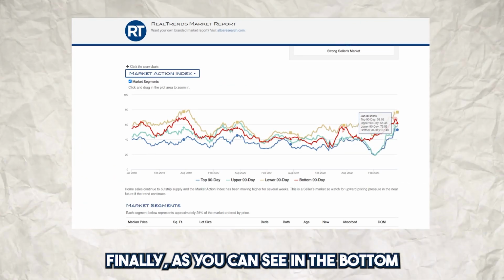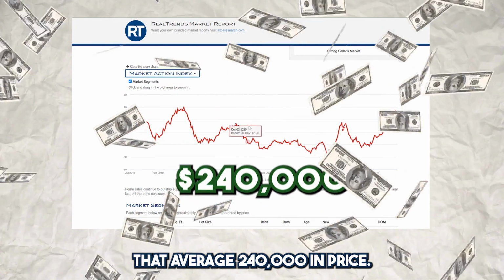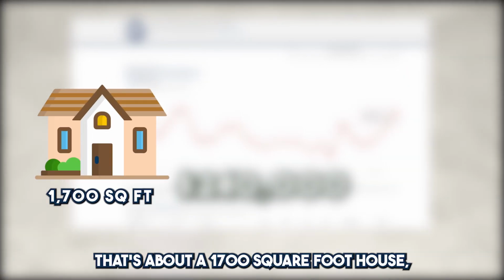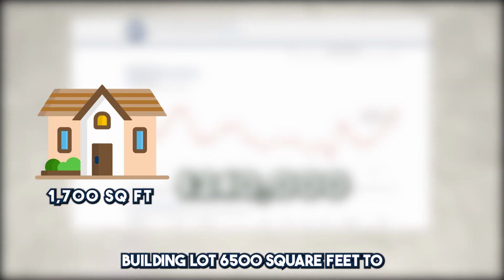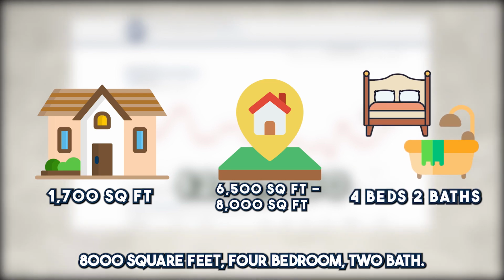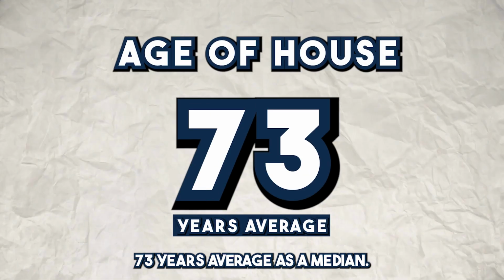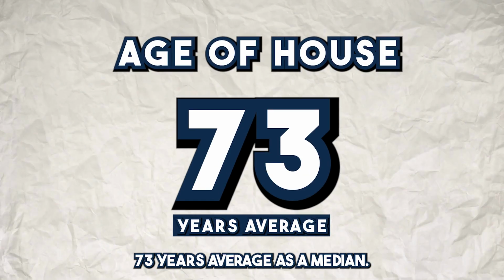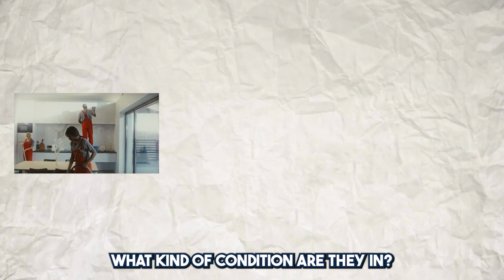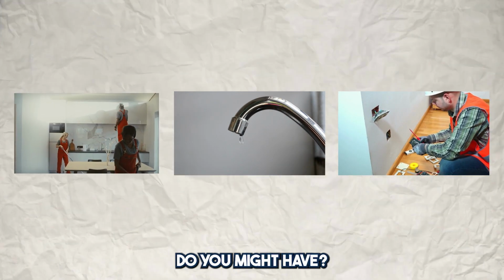Finally, as you can see, the bottom quartile right here, that's typically houses that average $248,000 in price. That's about a 1,700 square foot house, quite a bit smaller building lot, 6,500 square feet to 8,000 square feet, 4-bedroom, 2-bath. What really separates this category is the age of houses, 73 years average as a median. So the older houses, have they been maintained? What kind of condition are they in? What type of water, sewer, and electrical concerns might you have?